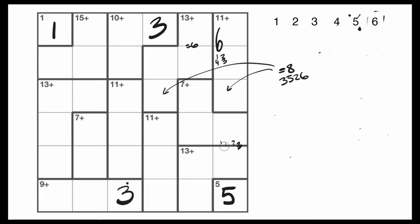So you really can say something, at least for this one, that if it is 1, 4, then 1 has to be over here, 4 has to be over here. 2 and 3, 2 is 11. So if it is 2, this would have to be 5 and 6. If this is 3, that's 10. It would have to be 4 and 6.